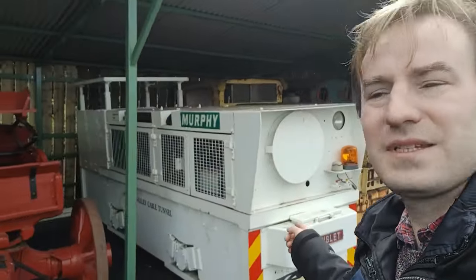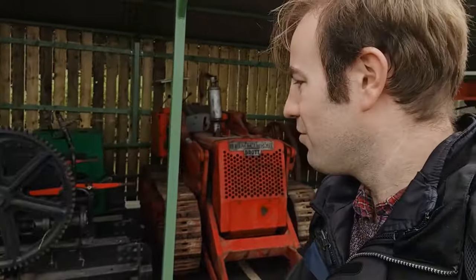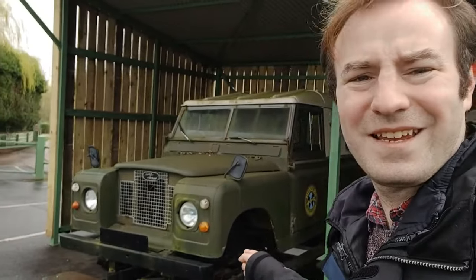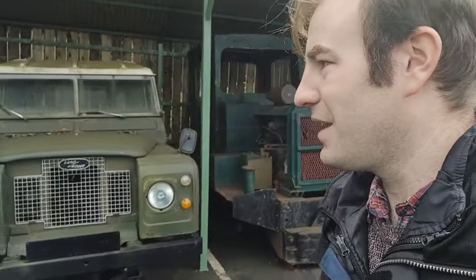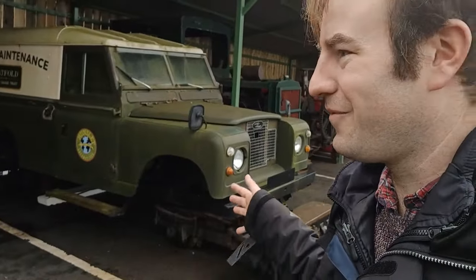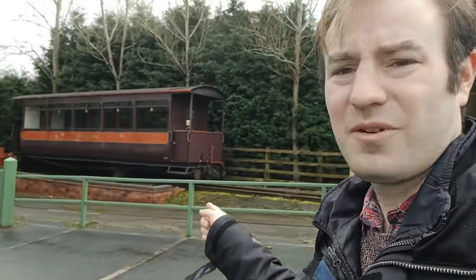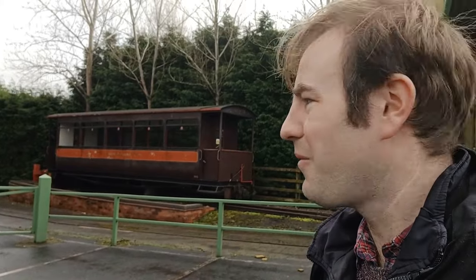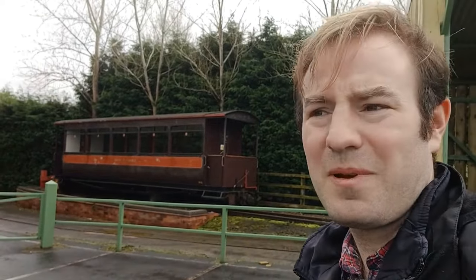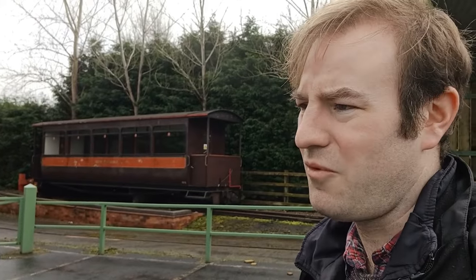It says Lee Valley Cable Tunnel. And then these are non-rail vehicles. One more diesel loco, and then, it's quite exciting, a Land Rover. As you can see, it's been converted to a railway Land Rover, so you can't drive that down the road. And then just in the corner, there's an ex-South Tynedale railway carriage. Behind that hedge, as you can probably hear, there's a steam loco on the narrow gauge line. So we'll go over and I'll have a ride on that.